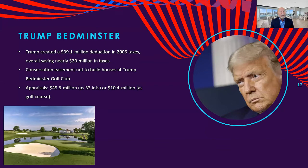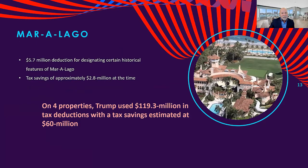He got an appraisal for $49.5 million as 33 lots if he were to develop this 18-hole golf course into 33 lots. But he left it as a golf course at $10.4 million. That's the conservation for green space. That's what it would be worth if he left it as a golf course. The difference was a $39.1 million deduction. And he took that on his tax return. Pretty smart, right? Love him or hate him, he's a smart business person when it comes to getting tax deductions.